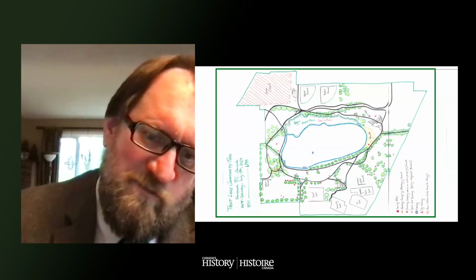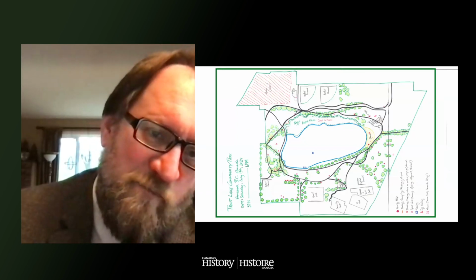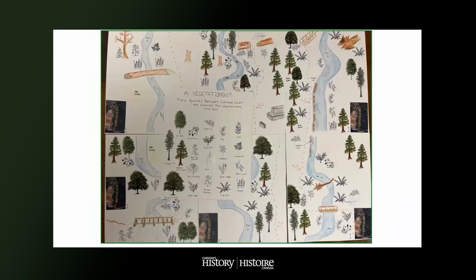This was one from some students from a class I taught last summer at Royal Roads. I had to put it sideways because that's the way it fit. And it was sort of all the activities going on around Trout Lake where this person had spent quite a bit of time. And this one was a relationship between species near the Royal Roads campus.